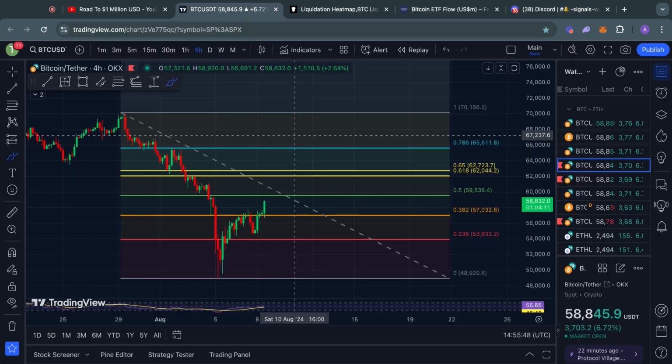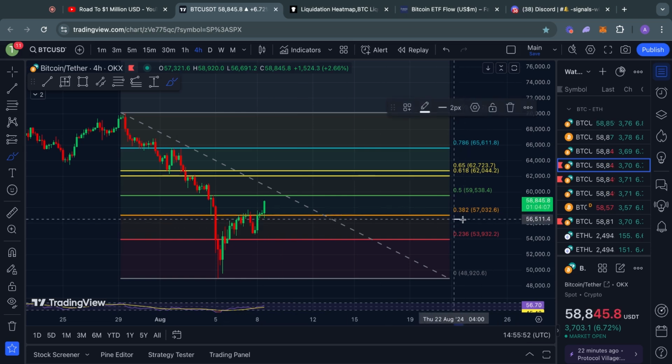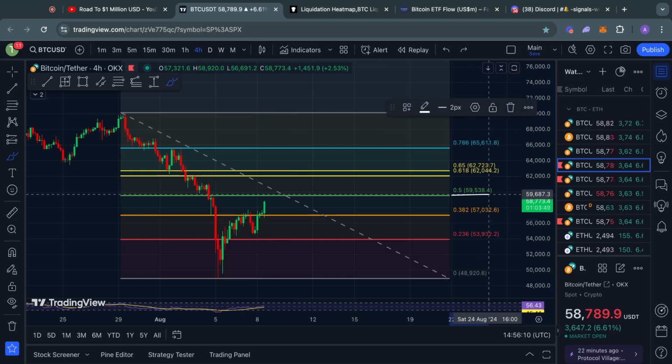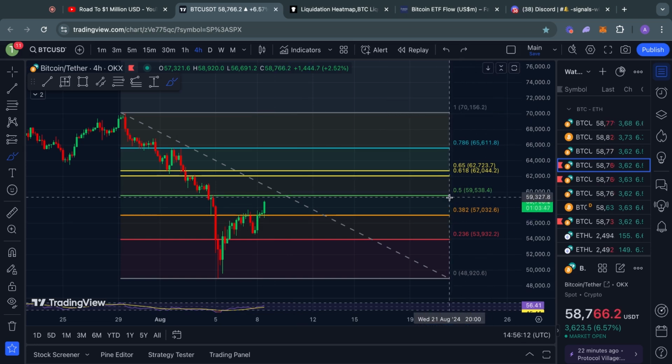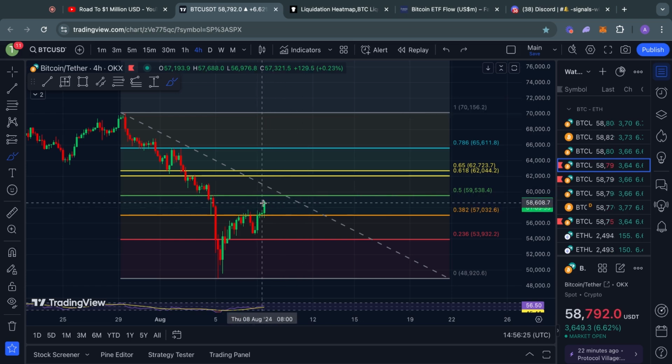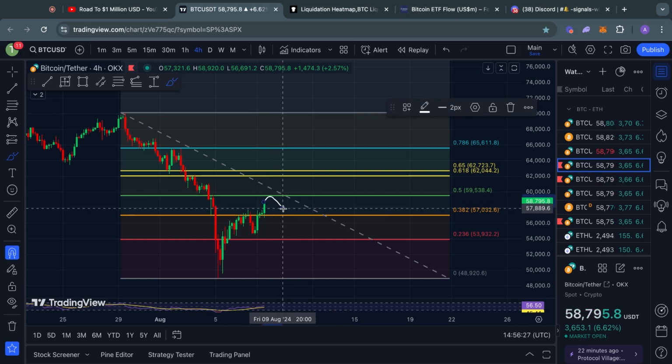Moving on with the Bitcoin analysis though, taking a look at the support and resistance levels for Bitcoin. Right here, you can see that we broke through this 0.382 Fibonacci level sitting at 57K, and potentially we could run into this 0.5 level sitting at 59.5K. So watch out for this level as a potential level of resistance. If you see the price reaching this level, pay attention to what the price action is doing, because we can get a rejection from here.